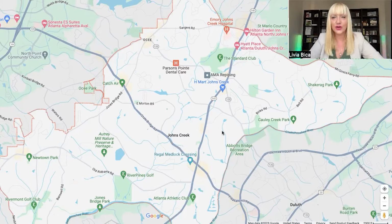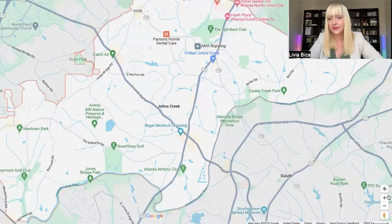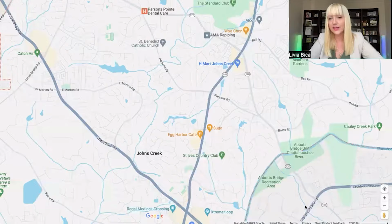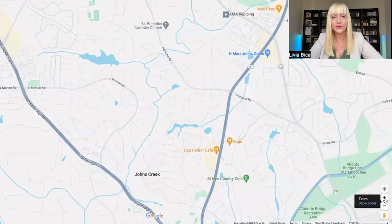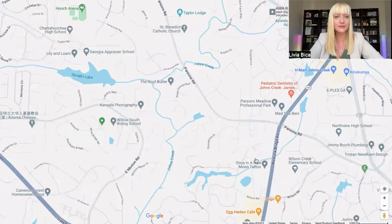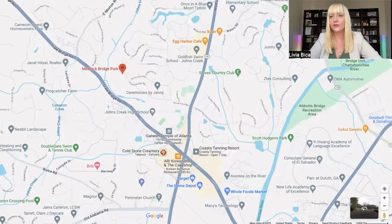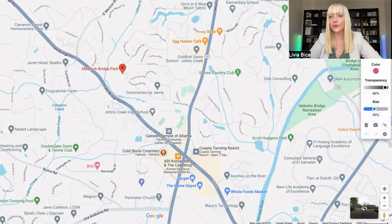Now let's talk about Johns Creek. So many things in this beautiful city. Very, very expensive city actually, similar to Alpharetta. We're actually gonna start with one of the most amazing subdivisions here in Johns Creek, which is Medlock Bridge Subdivision. Right here we have one of the most amazing and well-known subdivisions, Medlock Bridge.